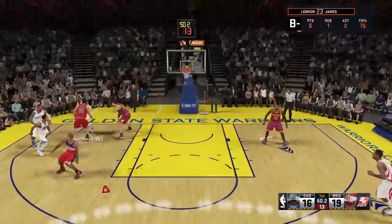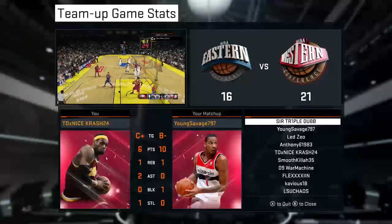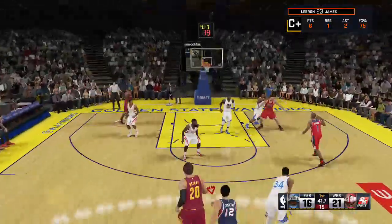To the left side wing. It's Ariza on the wing. Good as the jump shot falls. This switch has definitely been flipped to on this quarter, guys. 2 for 1 chance here. Yeah, let's see if they use the clock to their advantage.